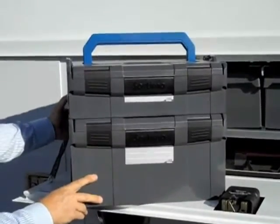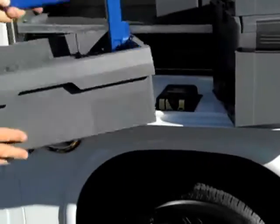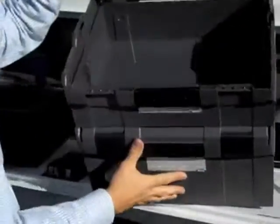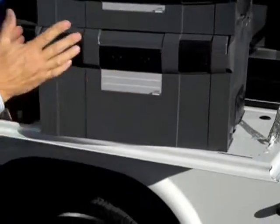These are called L boxes, and unlike their cousin, the M box, which offers this capability, you have a closed lid. You can store all kinds of tools in there. They're divider capable also. The beauty of these L boxes that come in different sizes is they latch together.